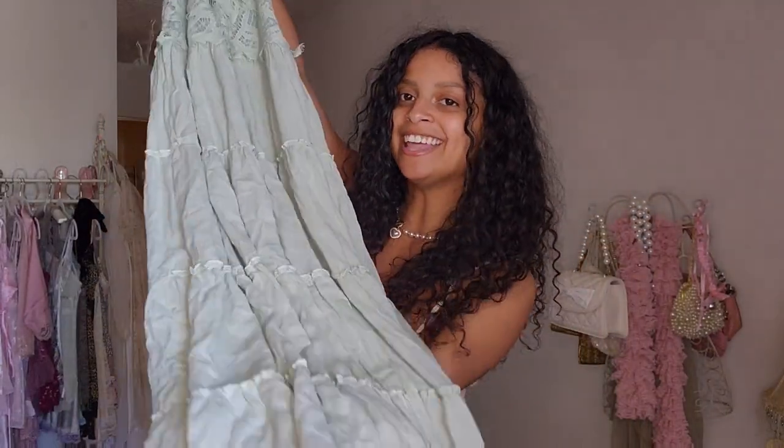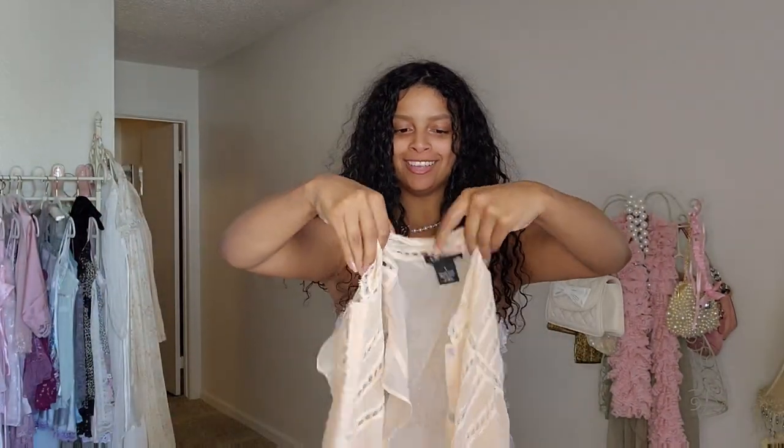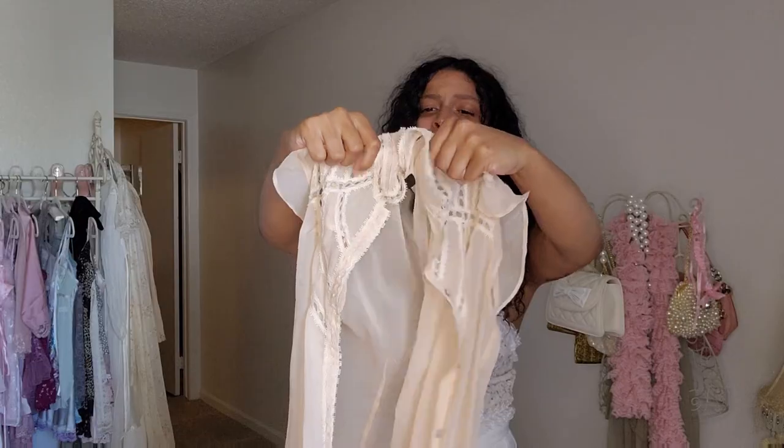And I love the layers that's on it. It goes all the way to my ankles. I just think it's such an adorable piece. So when I bought this, I wasn't quite sure what it was because it's kind of like mesh, but I feel like it's supposed to be a dress and you're supposed to kind of wear like a slip under it. Either way, I thought it was super adorable.